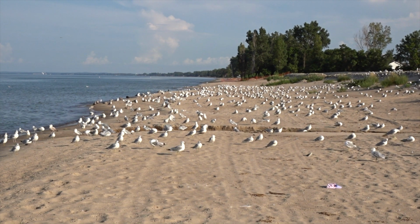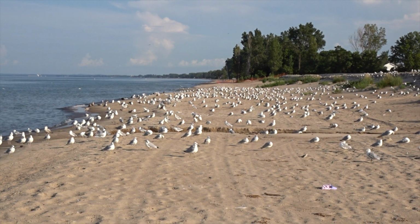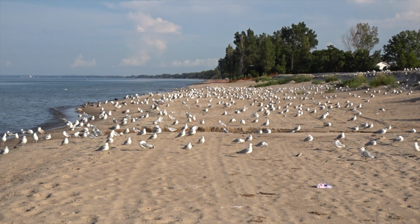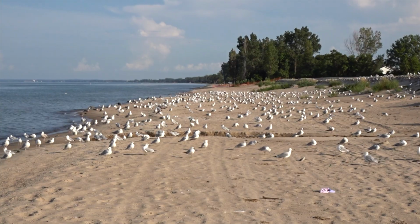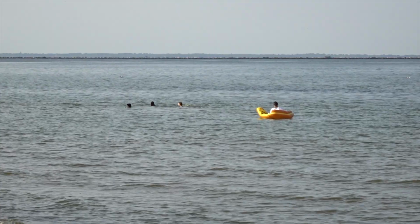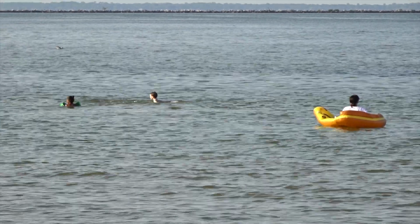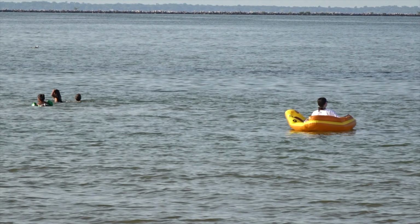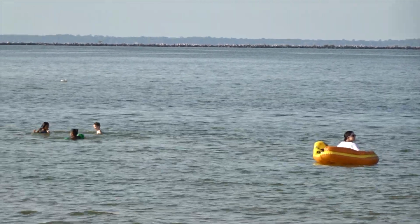In the words of one of my favorite YouTubers, Adam the Woo, Hitchcock would be proud. If you don't have a boat, just grab yourself a big slice of pizza and you're good.